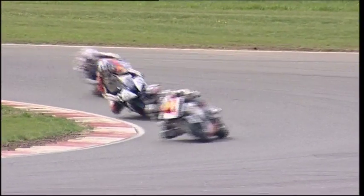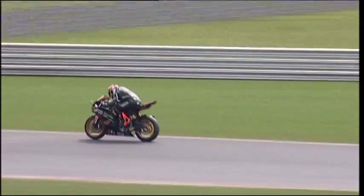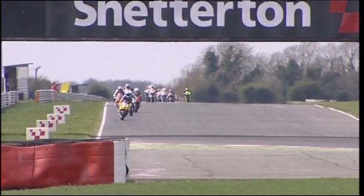He's never been on this Snetterton 200 layout before. Oh, there's a rider just going straight on in the background there. Was that Chris Helliwell, I think it was? Number 64. Chris Helliwell, another rider that's having a blinder. He won the pre-national 600 race here last season.